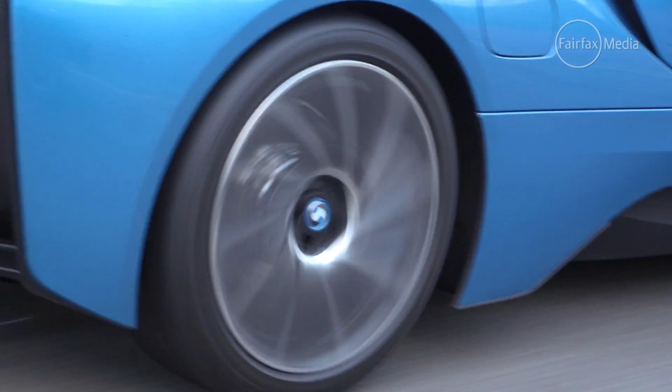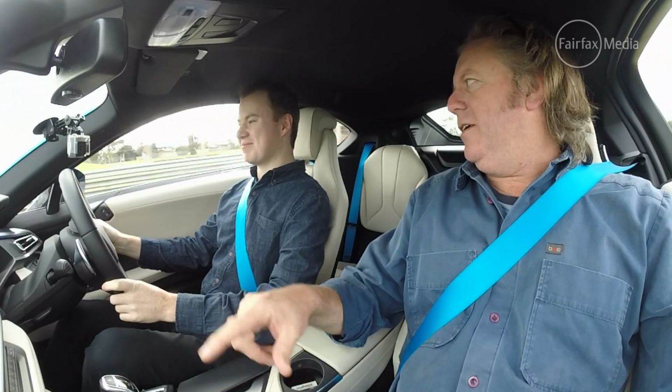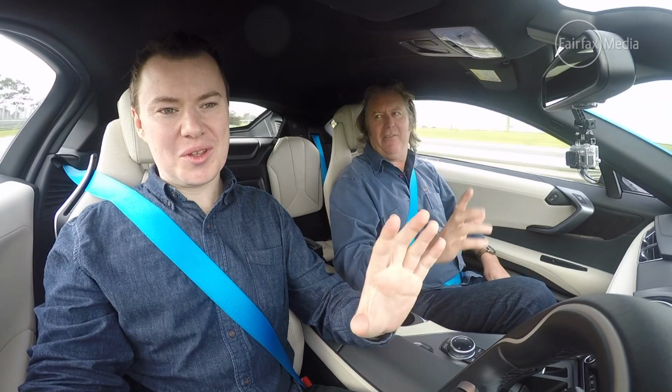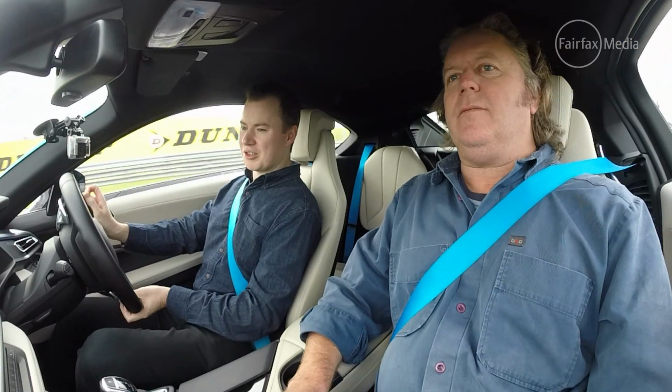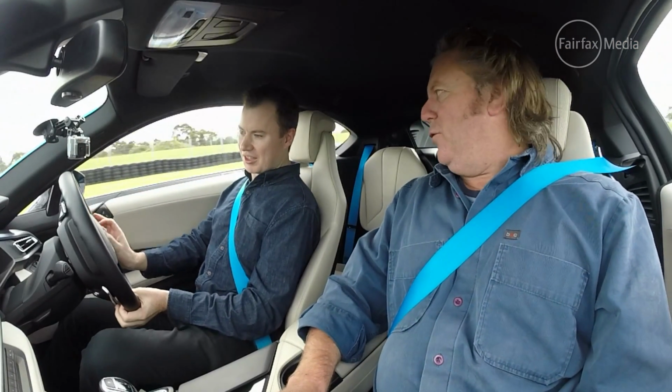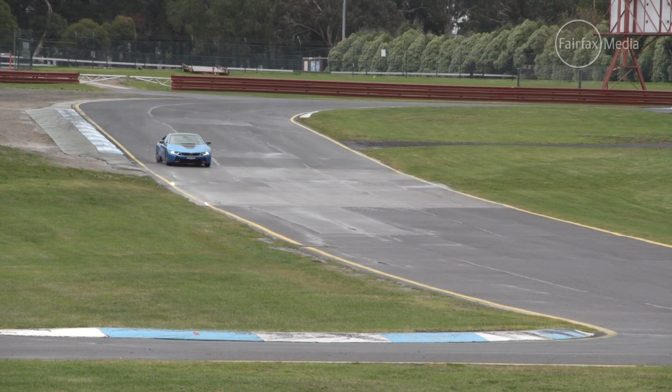But look, the other thing is... Okay, let me ask you a question then. What would you rather drive, this or the AMG? Hand on heart. Now, this is the challenge, because we are on a racetrack at the moment, and this car is most certainly not designed for a racetrack. Neither are you, for that matter. Judging by the way no apexes have been harmed this lap.